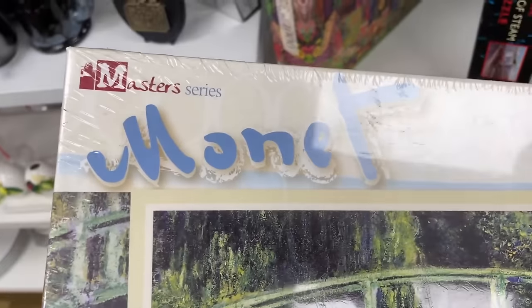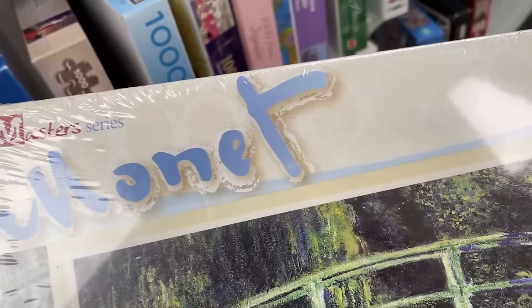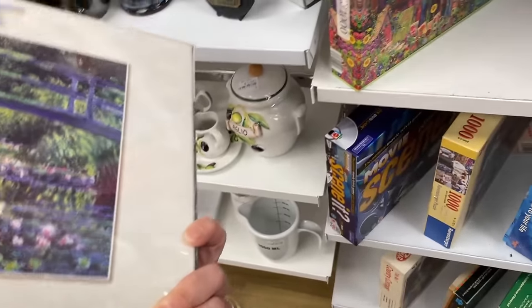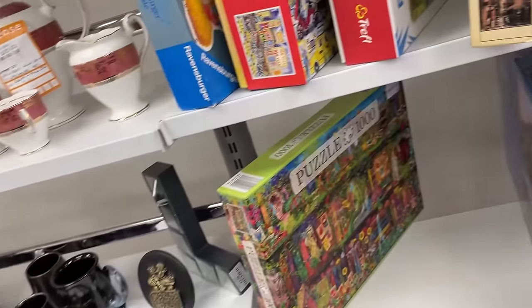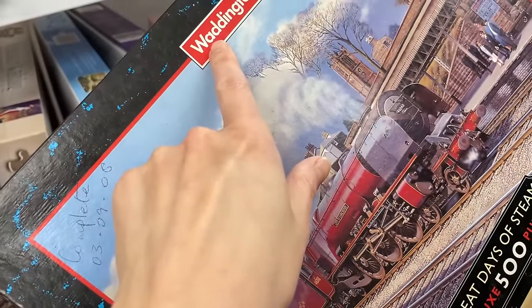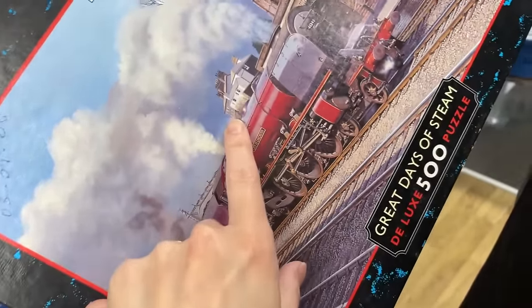Oh, that sounds like the Hello. Yeah, it's right there, huh? I think I need that coffee real soon. Anyways, so this is brand new. This doesn't have a price. This says complete. That says complete. This is a Waddington's puzzle. So this is 1990s English puzzles.